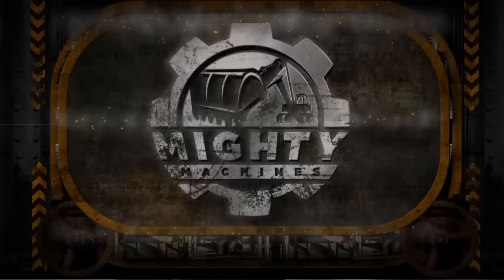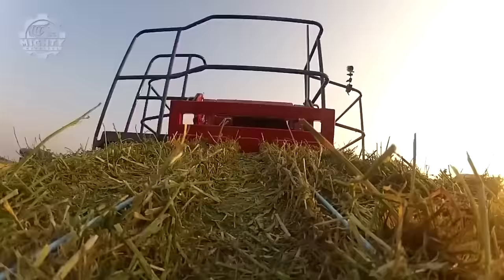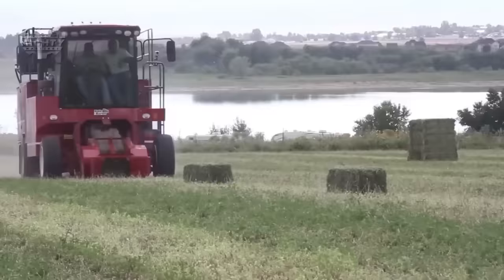Now let's turn our attention to agriculture innovation with the self-propelled Bale Baron 4240SP. This ingenious machine redefines bale packaging in the farming world. The 4240SP is a self-propelled device that efficiently arranges and packages small bales of hay and straw, streamlining a process that once required manual labor.